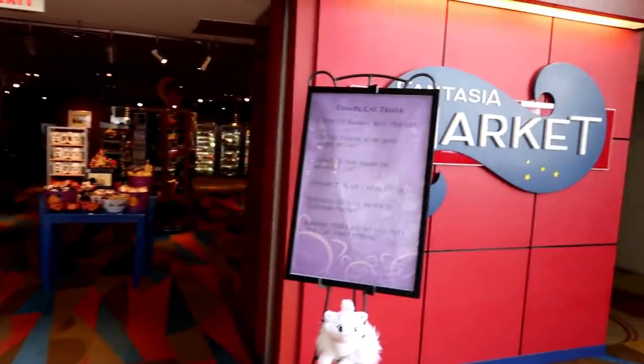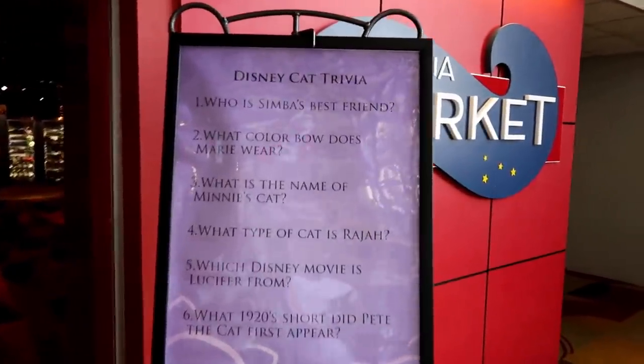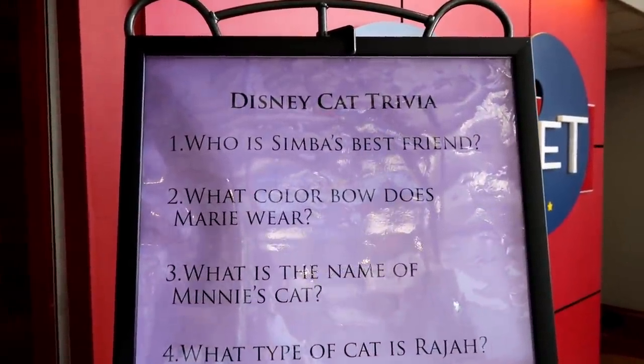Disney cat trivia. I don't know. What if you don't like cats? What if you're a dog person? Well, then this is not the Disney trivia challenge. Disney cat trivia.